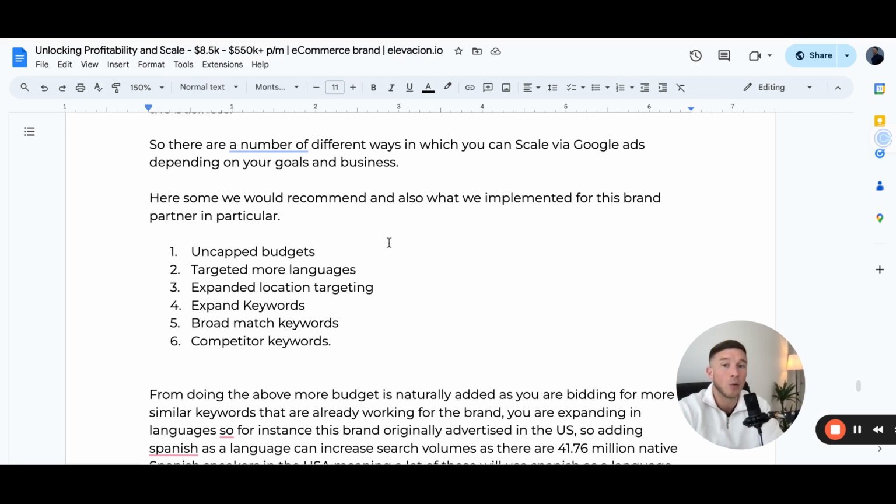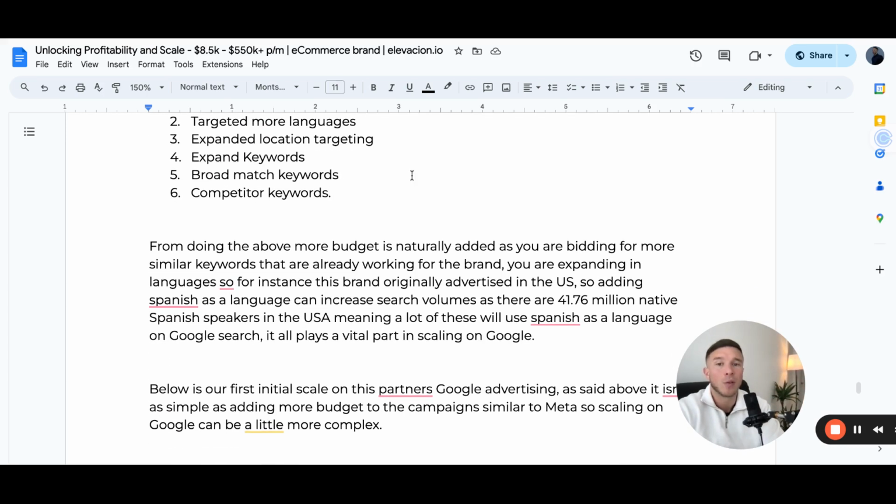Okay, so uncapped budgets, targeting more languages, expanding locations and targeting, so targeting more countries, expanding your keywords, broad match keywords, and competitor keywords. Okay, so from doing the above, more budget is naturally added as you are bidding for more similar keywords that are already working for the brand.